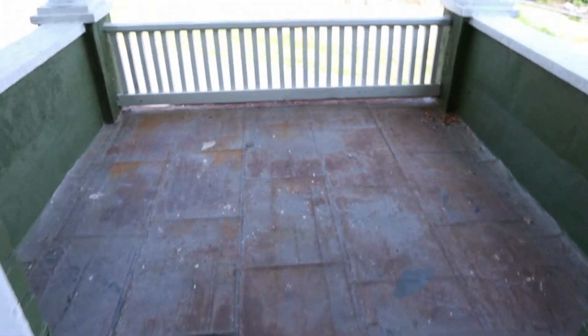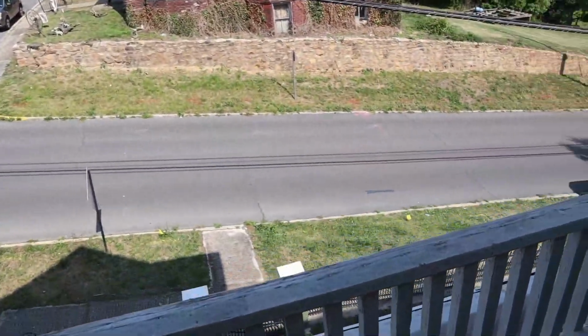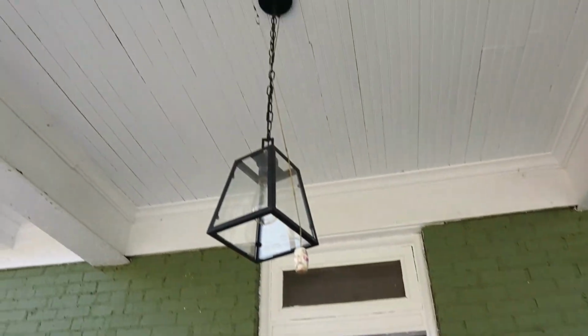I'm gonna take the camera off the tripod, bring it out here because you just need to see this. It's pretty awesome, guys. All right, I know the lighting's terrible because there's a lot of light coming through here, but this is like a little balcony out here, as you can see. And it goes back into the house on the first floor. This is what I would consider pretty awesome.